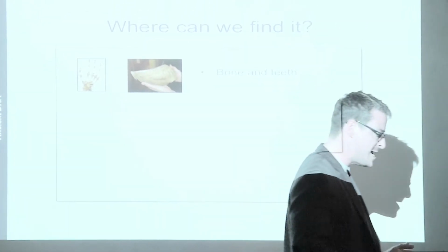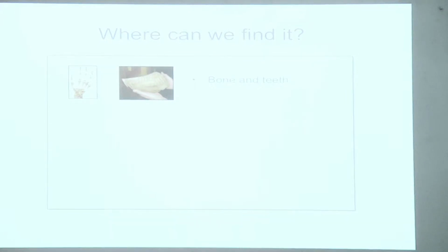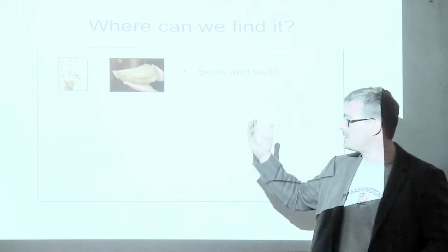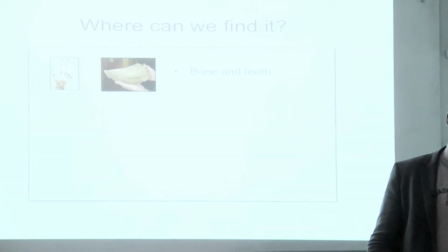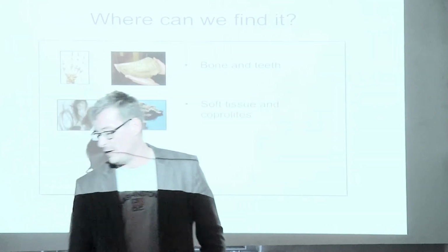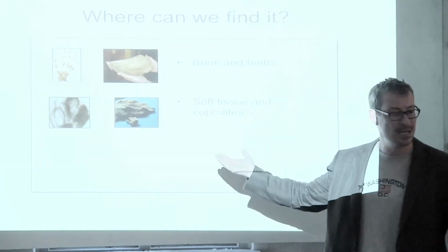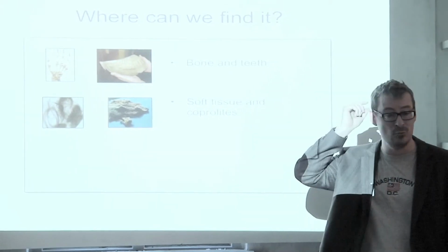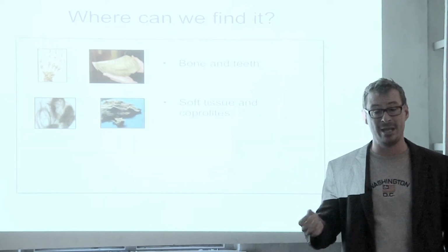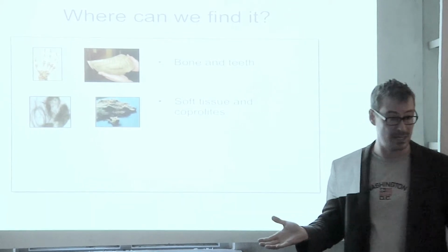Okay, so maybe we can't obtain DNA from amber and Tumbit insect or magnolia leaves, but what kind of material can we in fact obtain ancient DNA from? Well, we can obtain it from bones and teeth of animals and humans. We can also obtain ancient DNA from soft tissue of animals, humans, and plants, and that includes things like hair. You don't need to have the hair root, which is the living part of the hair. It's actually enough to have the hair shaft. It's in fact an excellent source of ancient DNA. I will get back to that later.